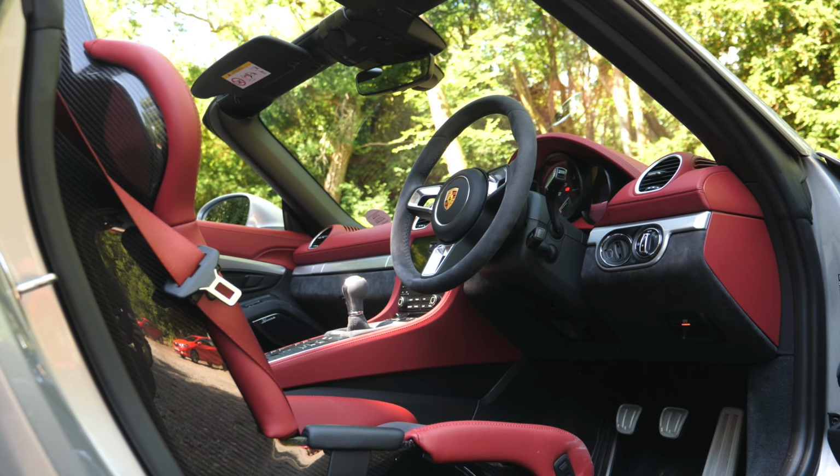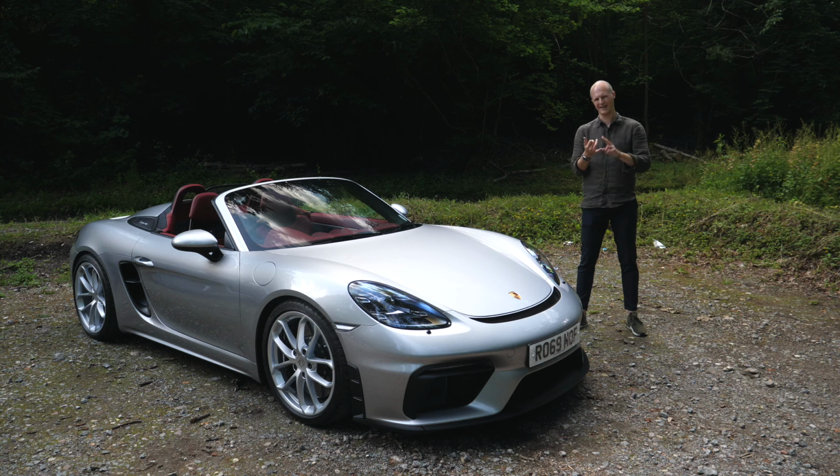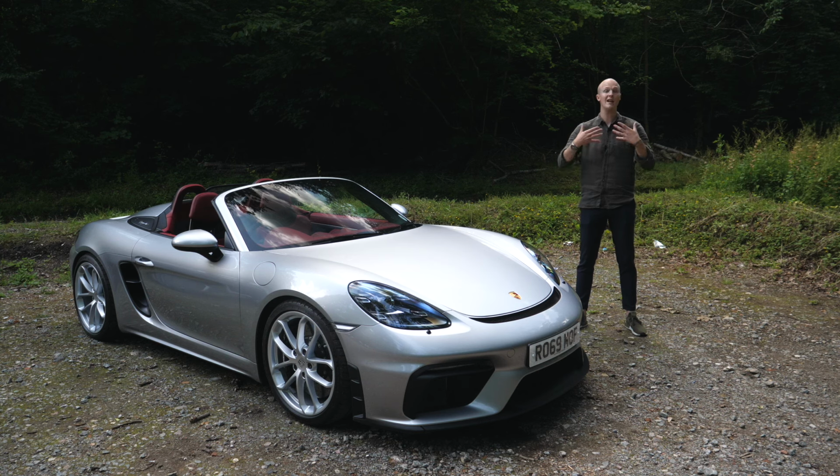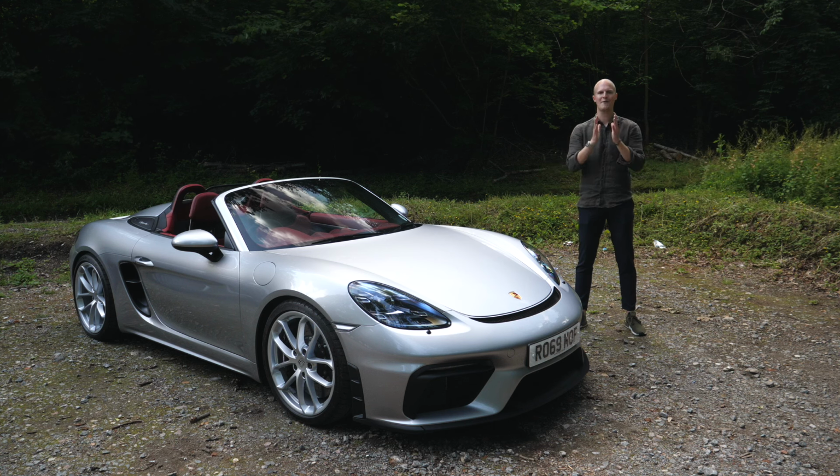Well, this is where it gets a little bit strange. I think quite famously, 718 generation of the Boxster and the Cayman launched with that kind of fugly, turbocharged four-cylinder engine. It was really the only thing that held me back from really loving my Cayman S. Well, thankfully, that is gone, and we've got a 4-litre naturally aspirated flat six.